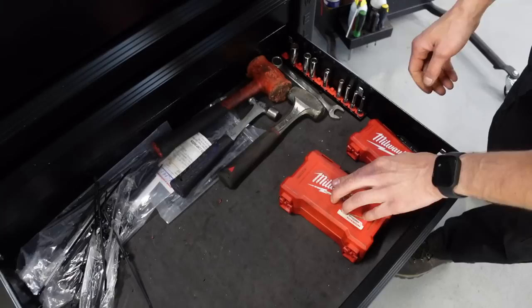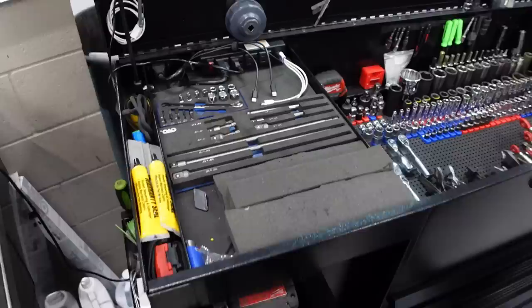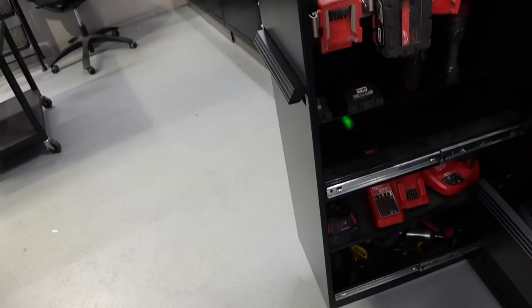Got the anti-vibe there. Oh, this thing. I love this. It's from Mac as well. Those are sweet hammers. Everyone that has one of those says they're awesome hammers. Quite the Milwaukee guy, so.